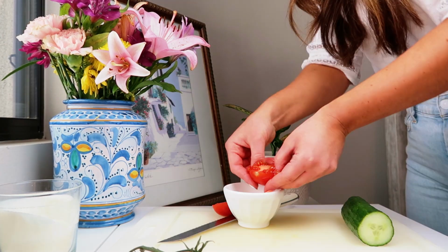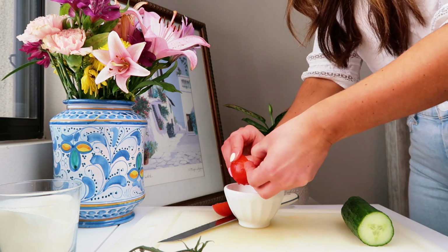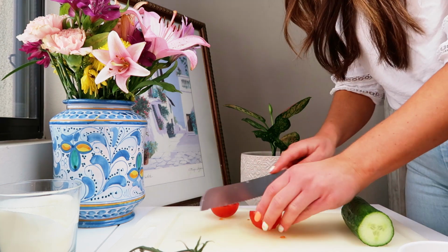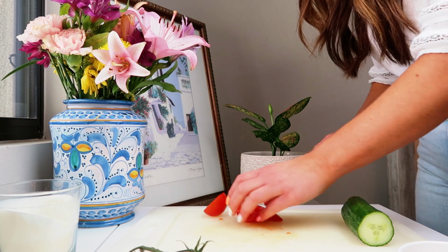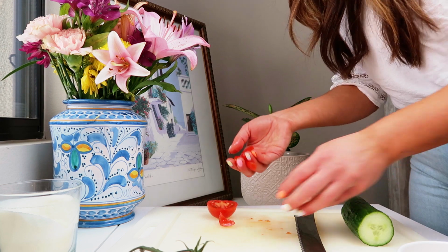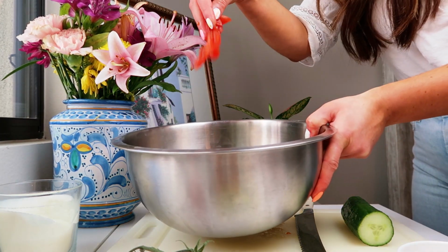It's super important, even though it's a little bit tedious and annoying, to de-seed them. The center of the tomato will make this salad a little bit too soggy, a little bit too runny, and take away from the flavor of that dressing. So I take the extra time to get out the seeds and the juices from the inside, and then also just dice up the tomatoes a similar size to the cucumber. That way you can get an even bite of everything good in this salad.